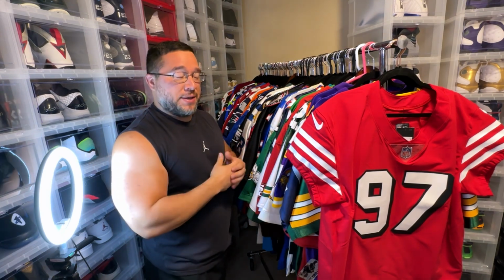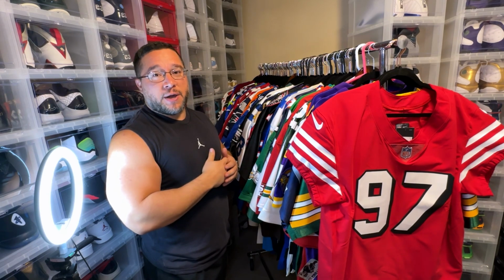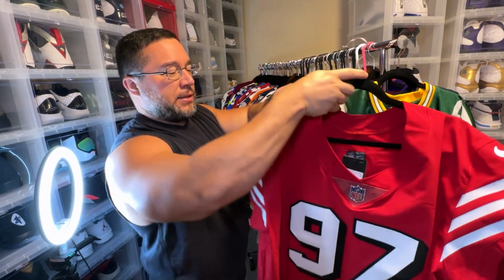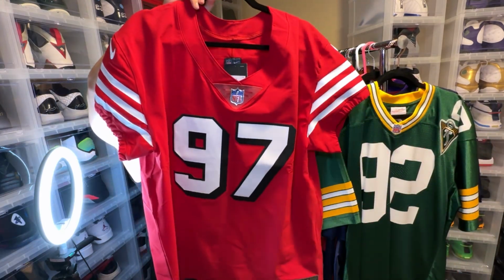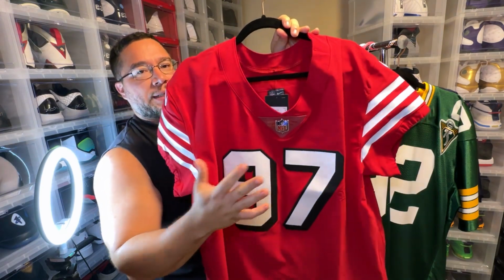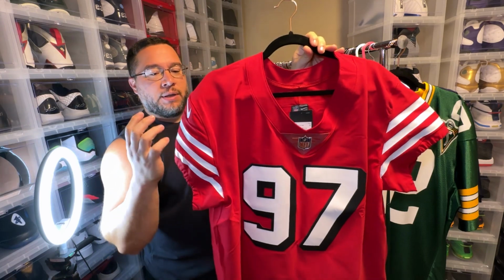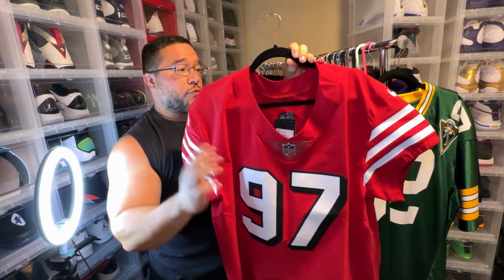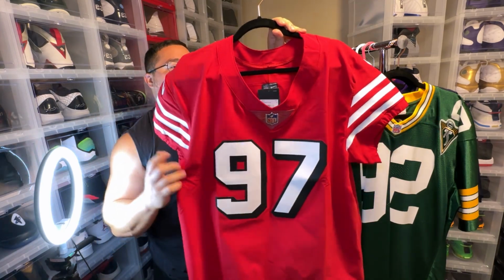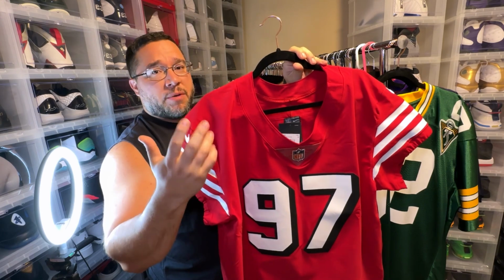So let's start, man. This NFL collection is crazy, by the way. Let's start with this NFL collection, and I'm excited to show you. All right, let's go. So first up, we have the Nick Bosa. Beautiful jersey. This is the drop shadow throwback that they wore last year. I'm not sure if they're still wearing it this year. This is the elite version. I actually didn't do a review on this, so stay tuned for that. But other than that, this is a dope elite jersey. Bosa, definitely one of those upcoming defensive ends.